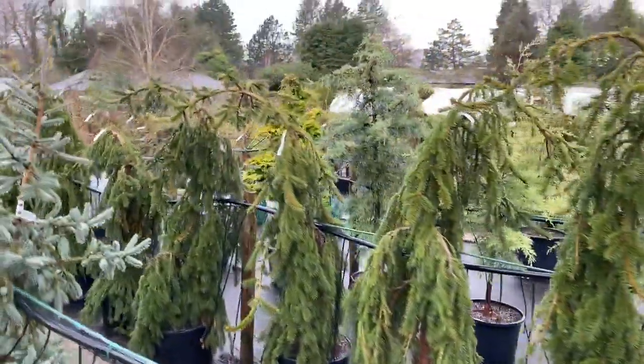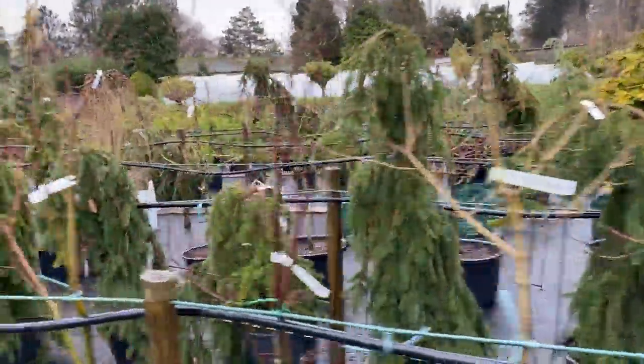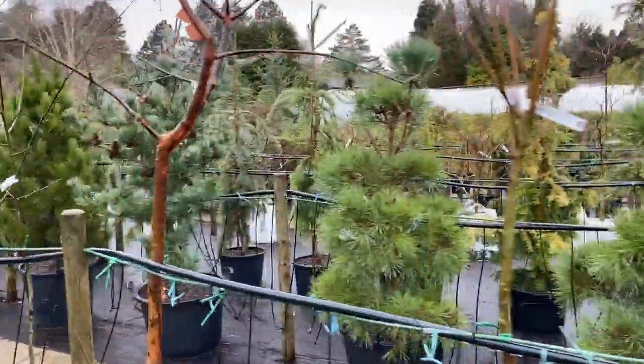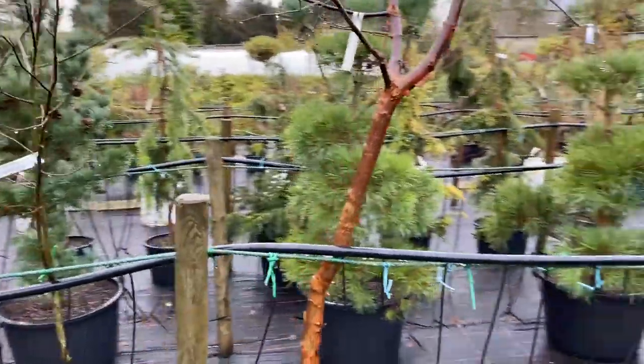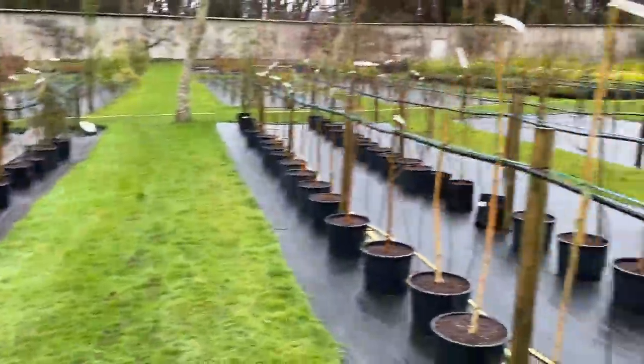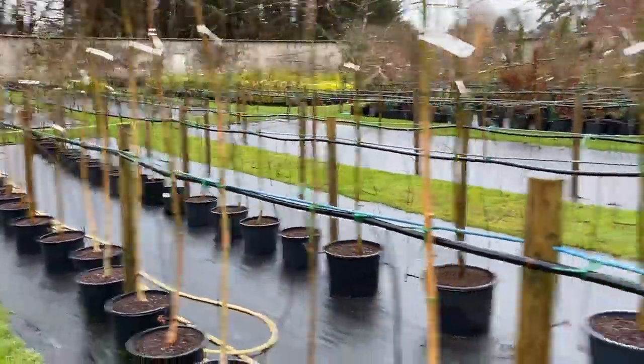Because we've got to earn a living. And the plants, or in Thomas's case, the animals on his farm, they need processing. Look how lovely a job they've made of these conifers and these trees. They're just starting to line them out. Cleaned, repotted.